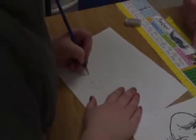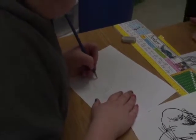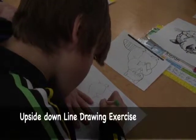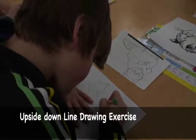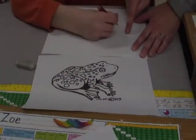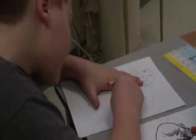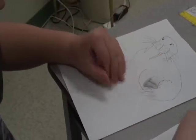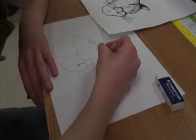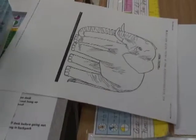And we're going to be coming around and we're going to be a little critical of what you're doing. This part of the exercise is having the students copy a line drawing upside down. Explain that the idea is that they really have to look at the lines and they're not making assumptions, no brain shortcuts. And they have to work slowly and carefully using the guidelines you've laid out earlier.